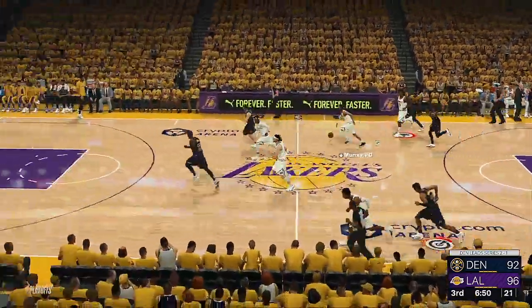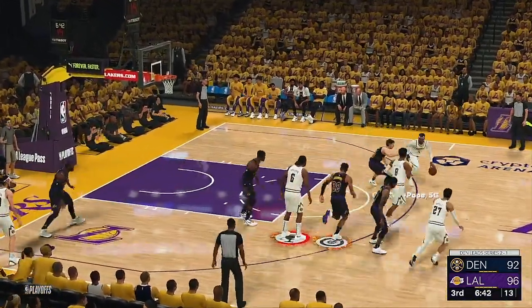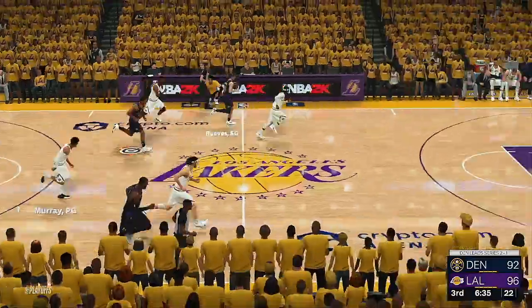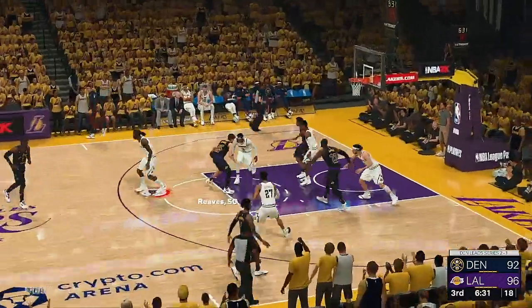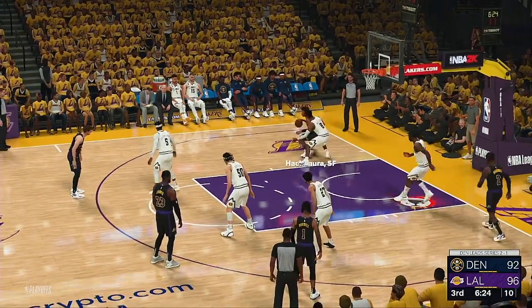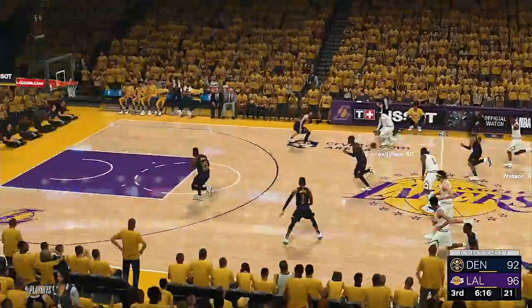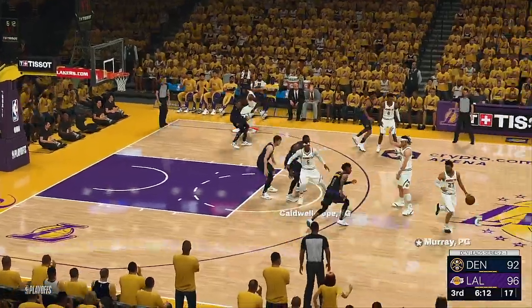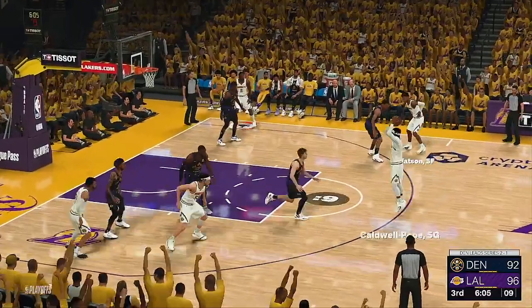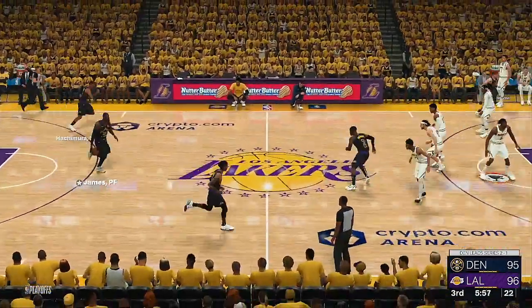Tipped away. Ooh, it's stolen by Jordan. Right side, Caldwell Pope. Back to Murray. Outside, Caldwell Pope. Fast break. Here come the Lakers. Reeves, the pass to Hachimura. Watson with the rebound. The Nuggets have gotten seven of their nine shots to fall. Quality shooting in the second half. Pass to Gordon. Caldwell Pope with it. Knocks it down from distance. And it's now just a one-point Los Angeles lead.